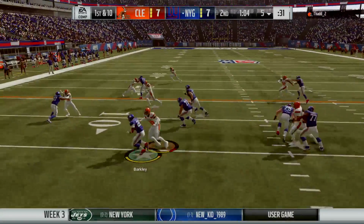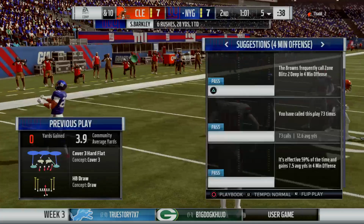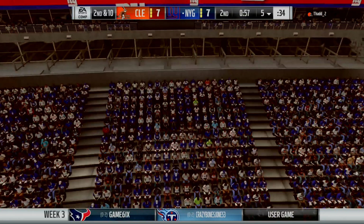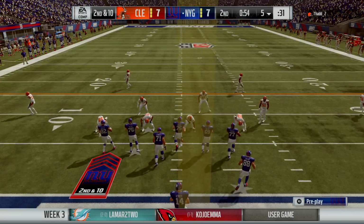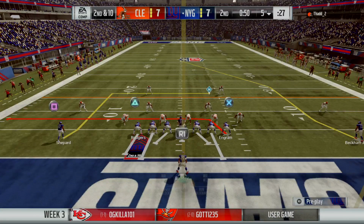They begin with a run by Barkley. Looking for a cutback lane, but nothing there as he's met at the line of scrimmage. No gain on the play there. Second down. You mentioned very early on the need to establish a running game for this young QB. They really haven't been able to do that, though, in the first half. So that means what in halftime? Adjustments time, right?